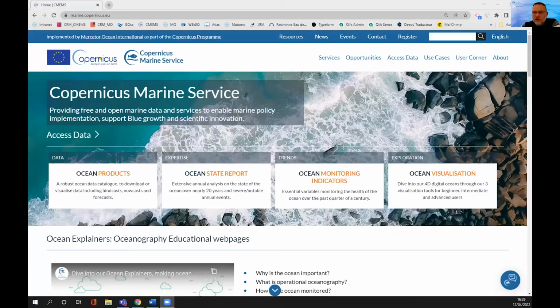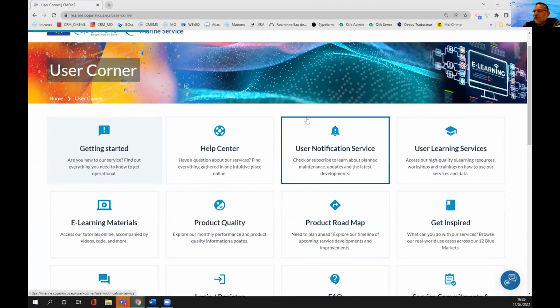Good afternoon, I'm Cédric from the Copernicus Marine Service User Support, and I will give you a short presentation of the User Corner. It's an area dedicated to users, which contains useful links to make the best use of our products and services. To reach the User Corner, go to the website of the Copernicus Marine Service. At the top right, you can follow this link, User Corner, and you will find several subsections. The first one to visit is Get Started.